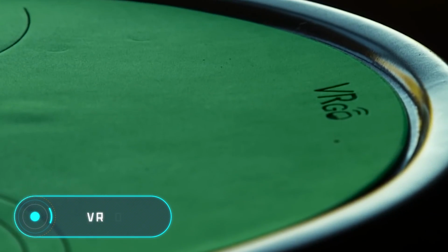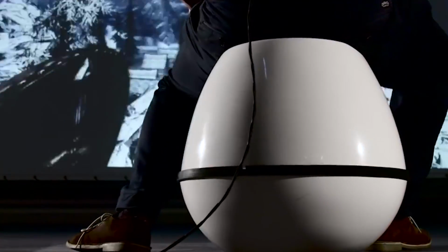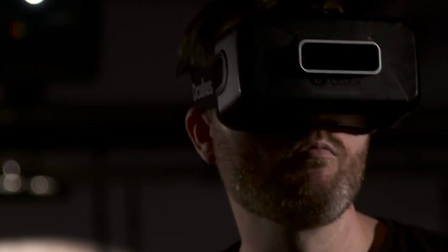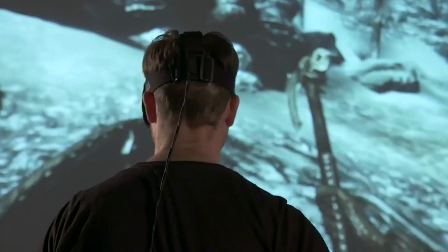Viago. This unusual device, similar to a friendly cartoon robot, is actually a special motion controller seat for virtual reality. Inclining and moving the chair in real life produces a movement of the character in the virtual world. The device is easy to use, hands-free, and it connects to a computer or iMac without any cables. To connect it, simply press a button on the device.